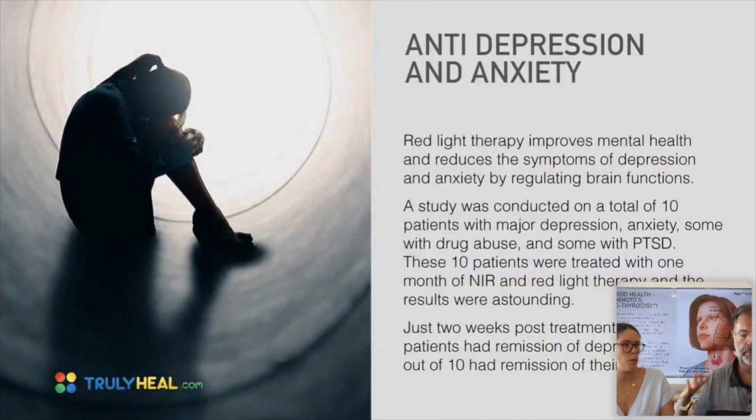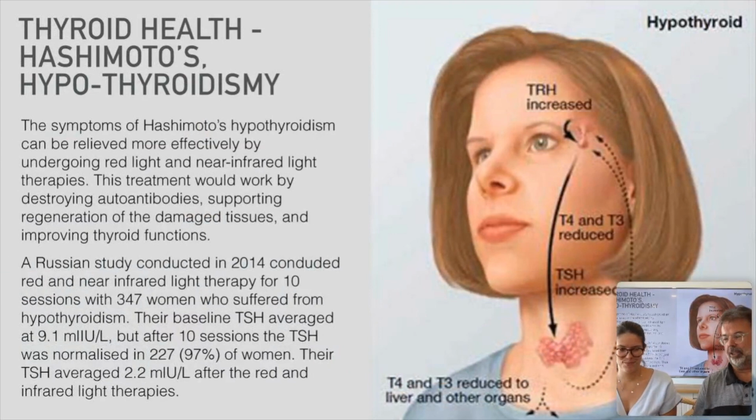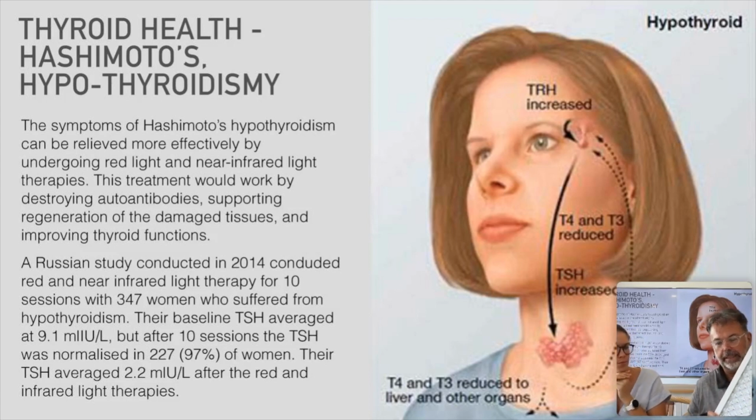Well, remember, the way the red light and near infrared light actually works is by addressing the root cause, which has affected the thyroid in the first place. Exactly. And I would like to mention here very short, these lights, and I said that to you before, and it's really sad that we can't see that.